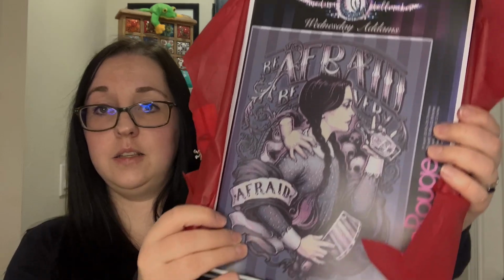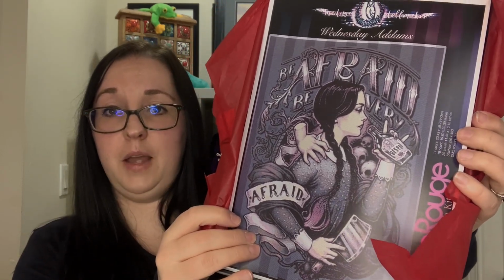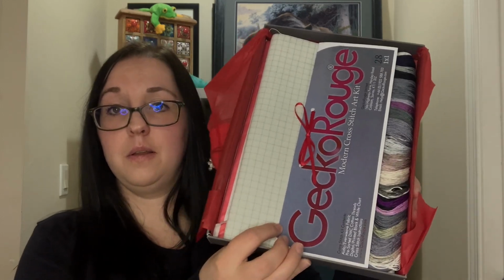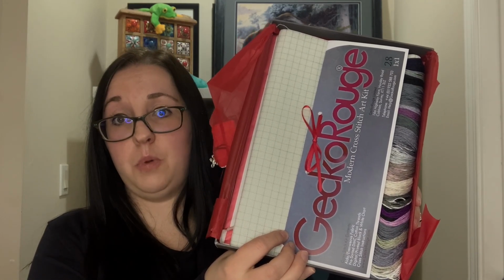And it is the Wednesday kit by Medusa Dollmaker. What is it actually called? Yeah, Wednesday Addams by Medusa Dollmaker. And this one I actually ordered when I was waiting for surgery. The time was running over, so they gave me my phone back, and I was like, I'll just order a Gecko kit. They seem to be going up in price, so I wanted to get it now while I could. But it's absolutely beautiful on the inside. I don't know when I'm going to start it, but I really do. I think I'm going to let it live in this box until I do.